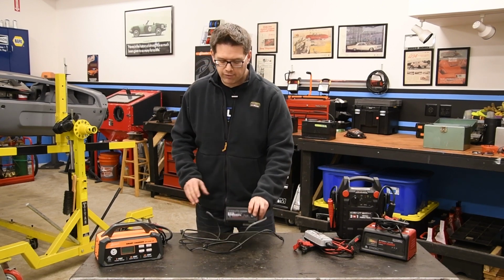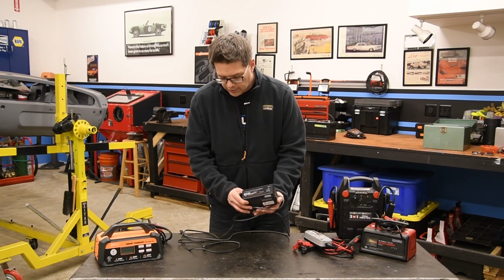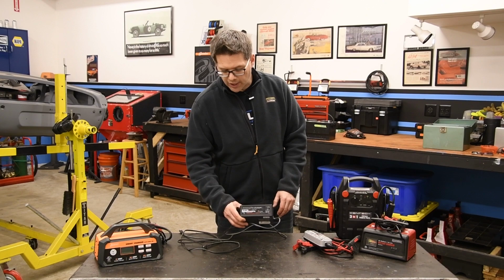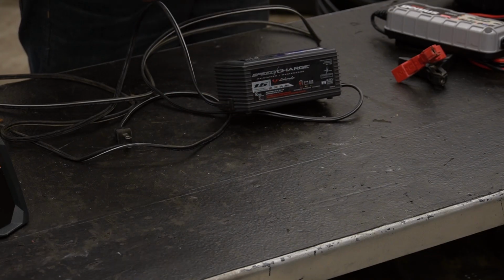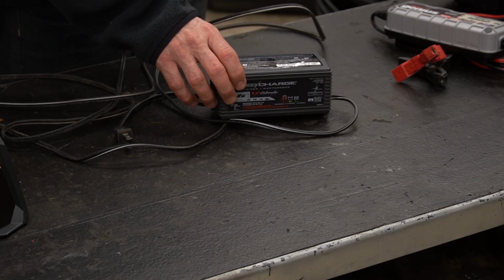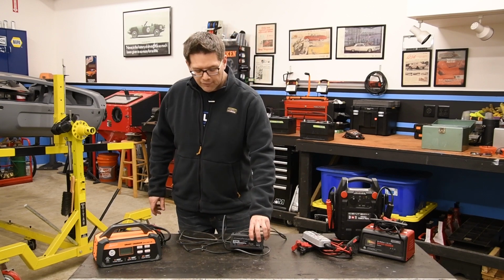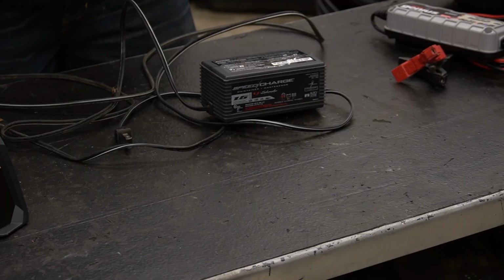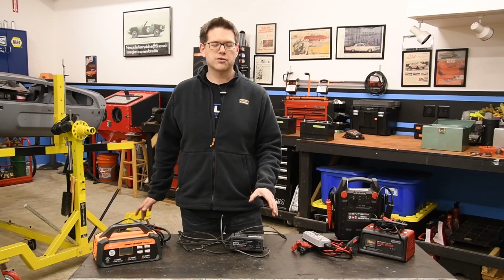Okay, this is a battery tender right here. This is from Tractor Supply. It's a Schumacher. It's a 1.5 amp battery tender. And they call it a speed charge, but I wouldn't call it that. If you had a low battery or whatever and put this on it, it would take weeks if it ever did finish charging it. So what is a battery tender compared to, say, if you've heard the term a trickle charger? Because that's not what this is. This is not a trickle charger.